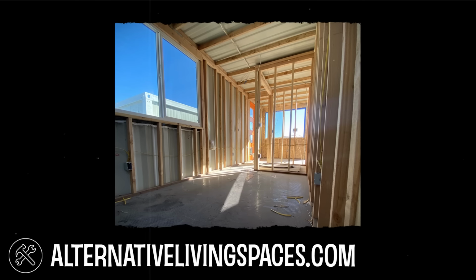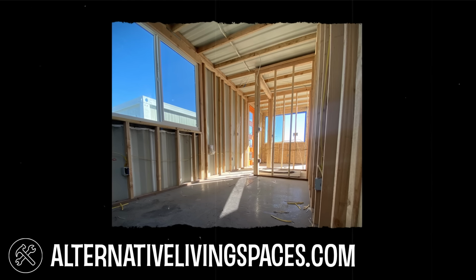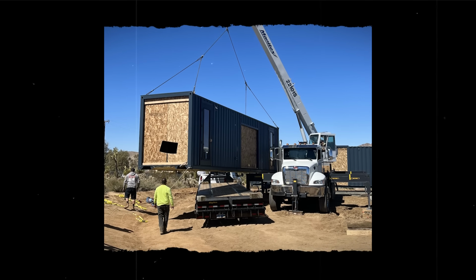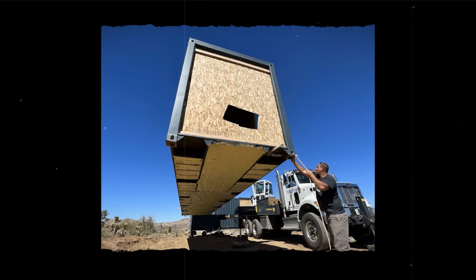The containers were delivered on site. We worked with Alternative Living Spaces out in Vegas. They kind of did the framing, a little bit of the electrical. We had to stack them on the ground, make sure the foundation was done. And then you can see they had to be welded together.